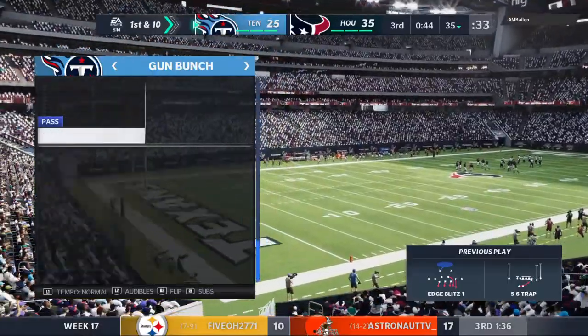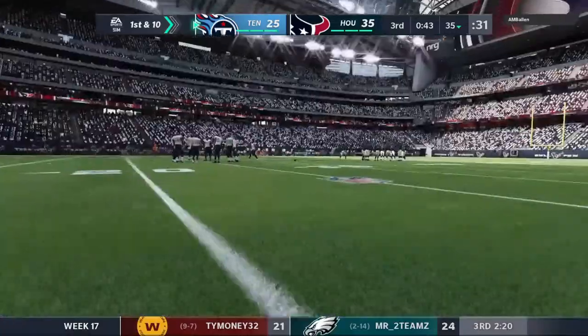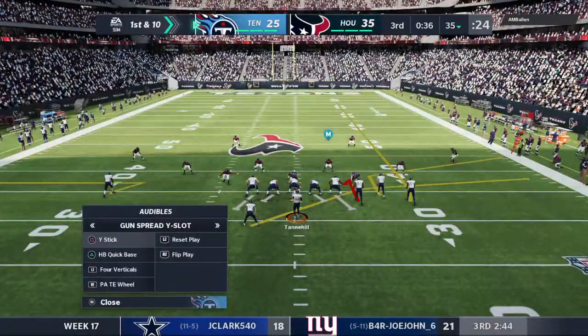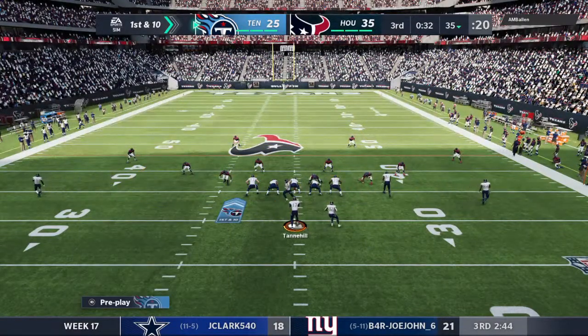And there we saw one of the downsides of blitzing during a run down, because sometimes you get out of your gaps. You don't fit the run quite as well because you're headed towards the ball carrier with abandon. Ball up to the 35 now as they come up on first and 10.